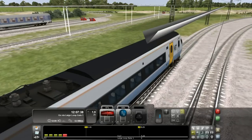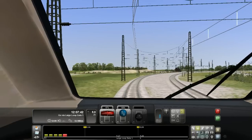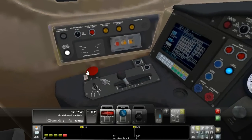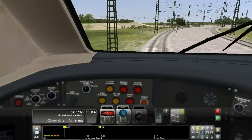And the controls vary from train to train, because it's supposed to be super realistic. You know, super realistic. Hey, I'm just chilling in the cab. I have no idea what half of these buttons do. I think that's an emergency brake. I think that's the throttle. I don't know what the hell that is.